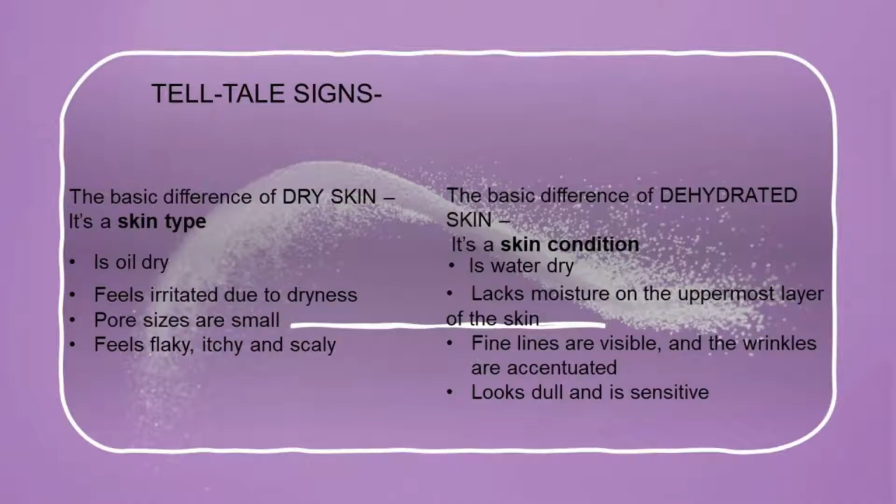So the main difference between dry and dehydrated skin is that dry skin is a skin type, whereas dehydrated skin is a skin concern. Dehydrated skin can be on dry skin or oily skin. Let's start talking about dehydrated skin first. Like I said earlier, dehydrated skin is a skin condition. You don't need to have dry skin to have dehydrated skin. Any skin type can have dehydrated skin, even oily skin.